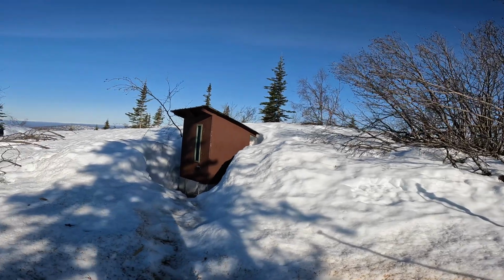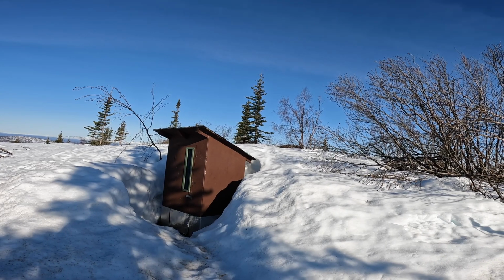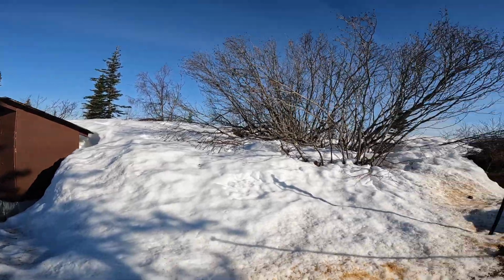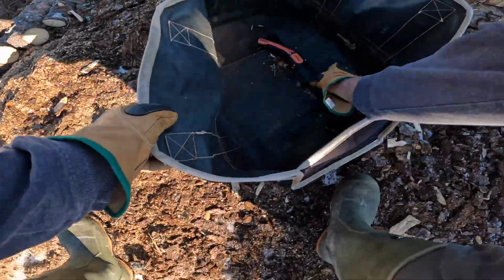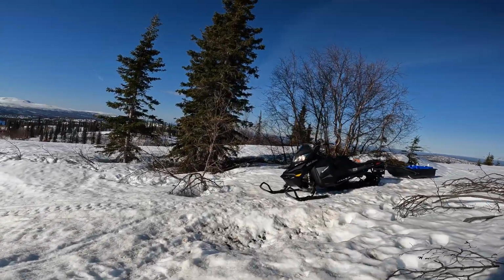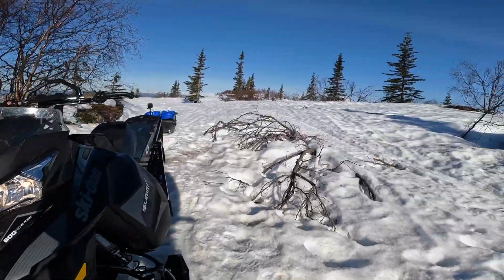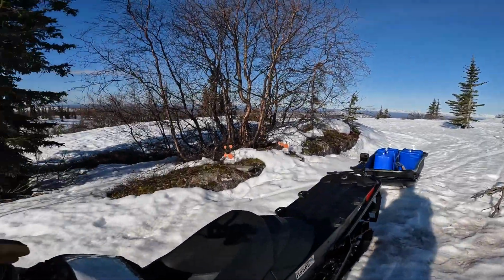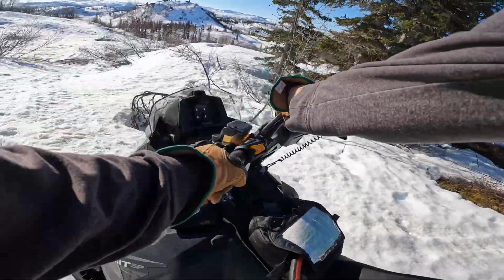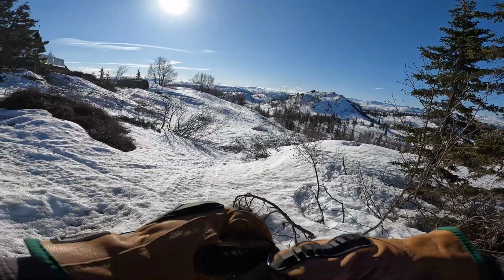The outhouse is looking pretty good. Only have almost 6 feet of snow on the back side of it, and about 5 on the front, 4.5, 5. The ice on the lake is starting to rot, but it's not quite there yet. Hopefully, we'll find out here shortly. I definitely don't want to go through the ice. All right, let's go do this.